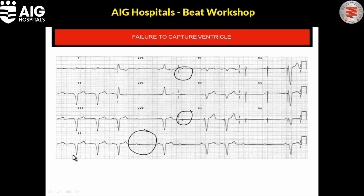So let us take this rhythm strip. Let's concentrate here. There is a P wave and there is a QRS complex. How is this QRS complex produced? If you look at the simultaneous beat above, there is a pacing spike. So this is essentially a paced QRS complex.